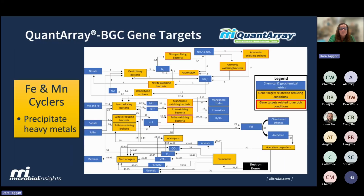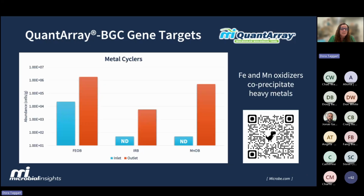Okay, so let's move to another section of the array and focus on iron and manganese cyclers. Similar to nitrate oxidizers, our first group of bars here are iron oxidizers, FeOB, and these iron oxidizing bacteria can help with the precipitation of iron if that's a concern in our system. The second group are equally important. Iron reducers, IRB, can directly precipitate metals by reducing the metal ion to its elemental form. For example, some IRB can lead to gold precipitation in a system. So if we had gold that we wanted to precipitate out, making sure we have enough IRB would be very important. And then others can help precipitate magnetite or siderite. And then finally, our last group of bars, MnOB, are our manganese oxidizers. As manganese is oxidized, it leads to the precipitation of manganese oxides, which also adsorb and co-precipitate metals.